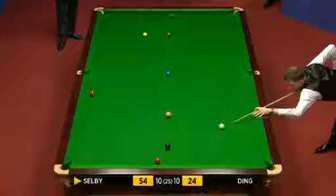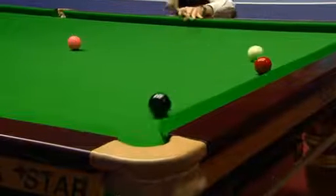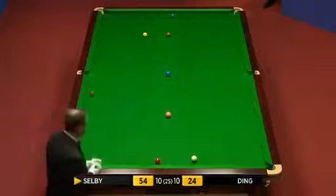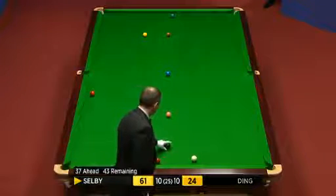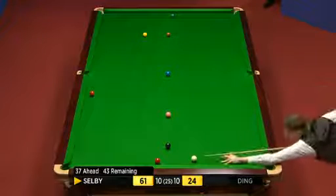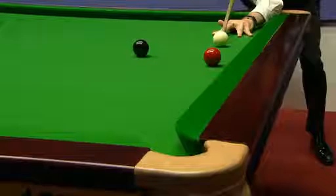So the black and one more red is what he wants. And he'll know that, and he'll make sure of the red. Colour would absolutely secure it, but the red is going to leave Ding needing a snooker. To see this one in first of all before he worries too much about anything else.